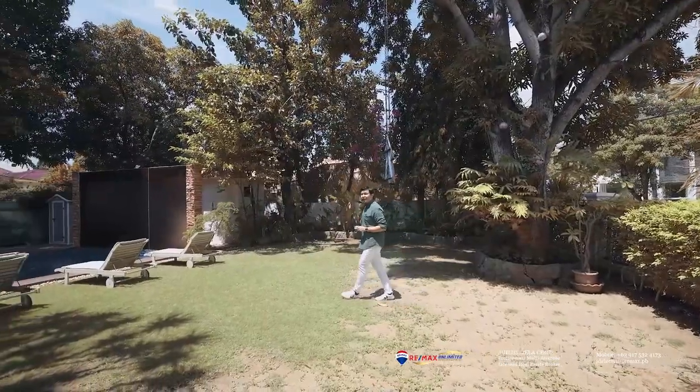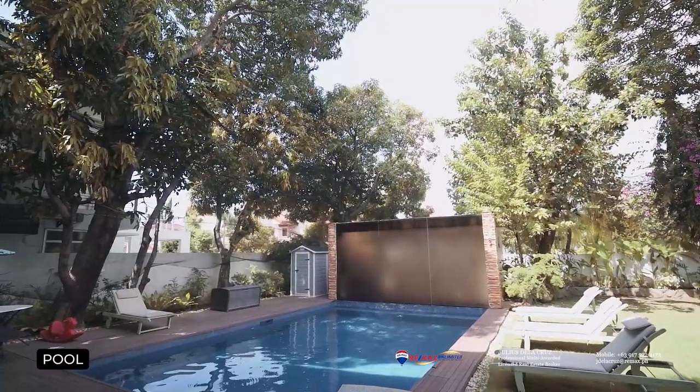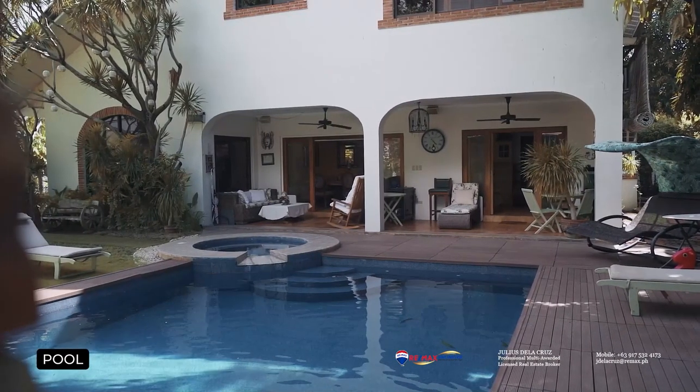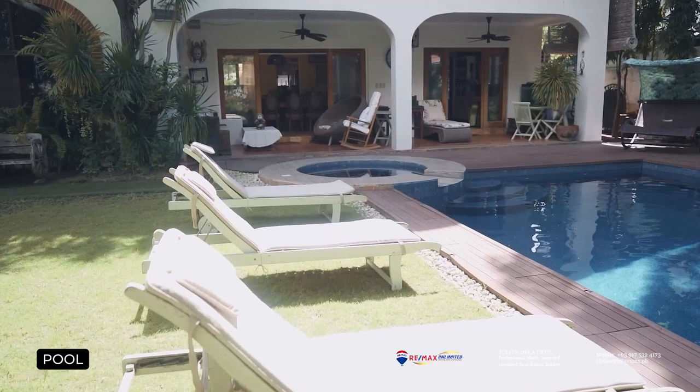Over here, you'll find a large, beautiful pool. Having these amenities inside the home really accentuates the living experience, gives you many options in addition to making the house very beautiful.